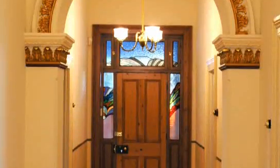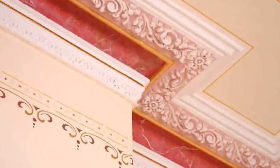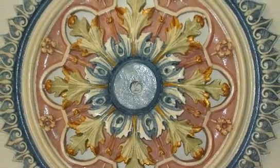With heritage, you've got to be very careful because previously the walls have been painted, so we have to do scrapings, and from those scrapings we can discover. We're a bit like detectives. We have to discover what's underneath.